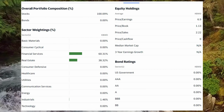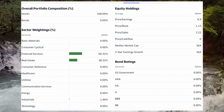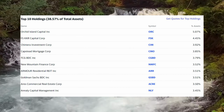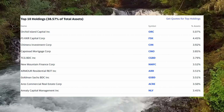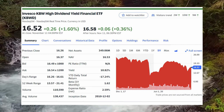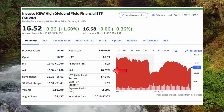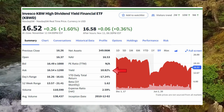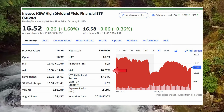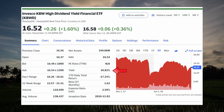With 60% of its investments being in financial services and 37% being in real estate, some of the most held companies in its short list of holdings are companies you probably haven't heard of. I mean, personally, the only one that I recognize is Goldman Sachs. But what makes this stock interesting, aside from its potential to do well in a rising interest rate environment, is its high dividend yield of nearly 11%, meaning for every $10,000 you invest in this monthly dividend ETF, you're earning $1,100 in dividend checks every single year.